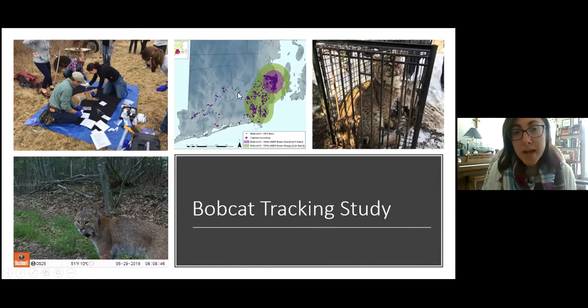So most of our cats came from down South County. And this bobcat went from here all the way over here, and then he traveled up here, came up to the beach a little bit, and then kind of wandered around Point Judith area. So from his capture location, he ended up relocating and establishing his home range in this green and purple blob area.